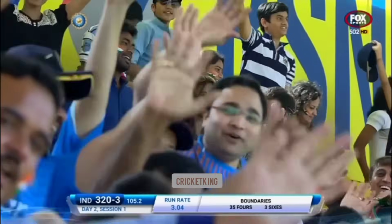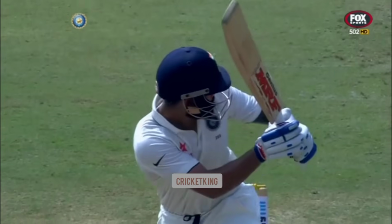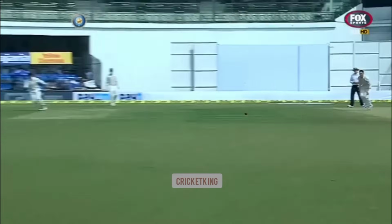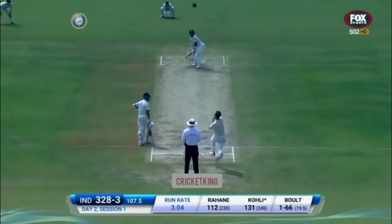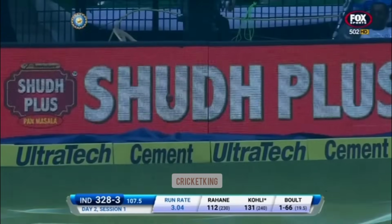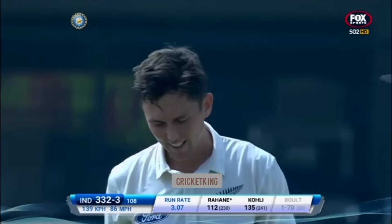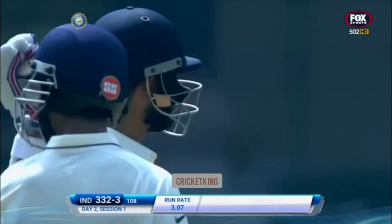And in between length from Trent Boult, they've attacked above the chest, up around the head area. This one's up around the thigh pad. Very efficiently, just whipped away for 4. Well, it's 4. There's no third man. It was a bit of a slash from Kohli, but he gets a boundary. End of the over, 332 for 3.